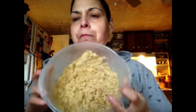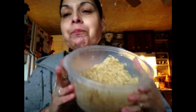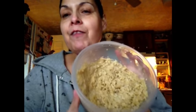I always have this on hand. I know you guys know what this is. Quinoa. I have on Facebook how to make quinoa fluffy and not mushy. I get so many questions. I made mine mushy. I made mine watery.